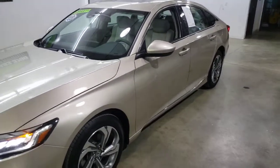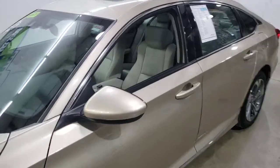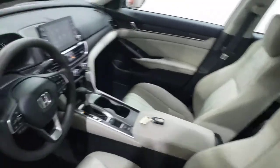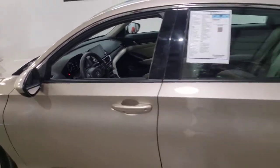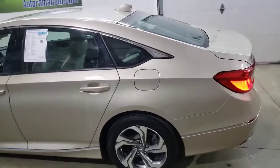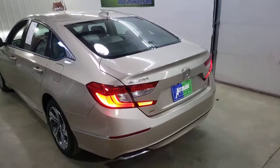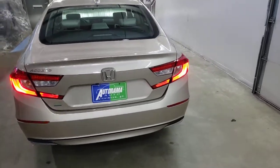It is champagne frost pearl with the ivory interior, power bucket seats, heated seats, remote start, big touchscreen, adaptive cruise. One owner, North Dakota car, bought brand new in Bismarck, clear Carfax, bumper to bumper warranty, passed our 100-point inspection with flying colors. We have warranties that you can upgrade for even longer coverage, good nationwide.